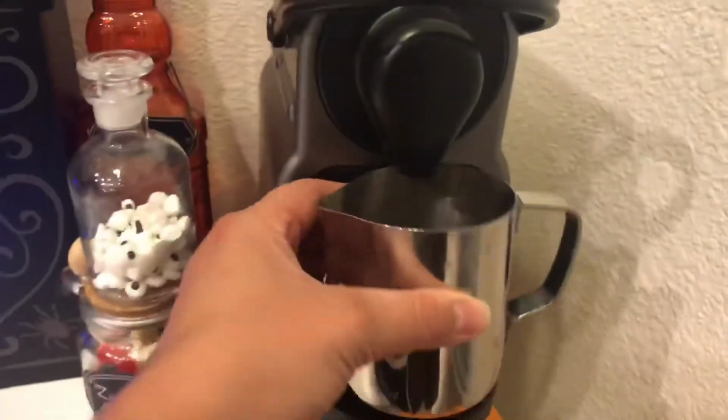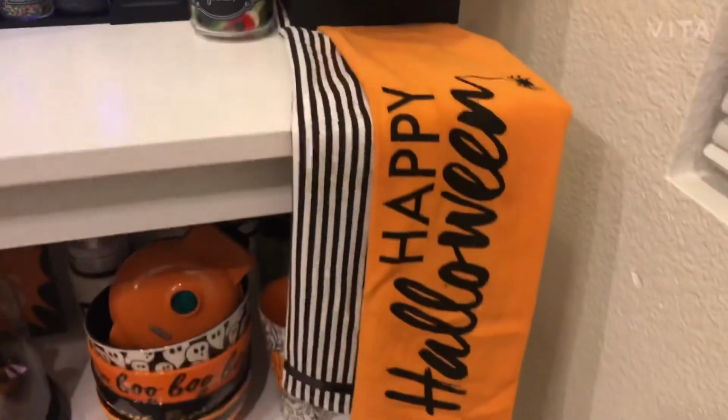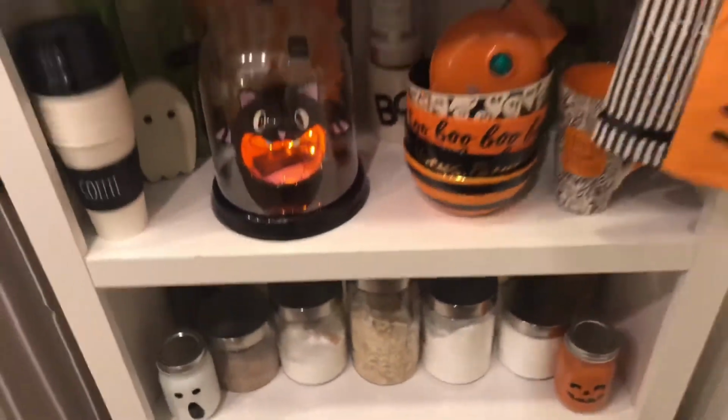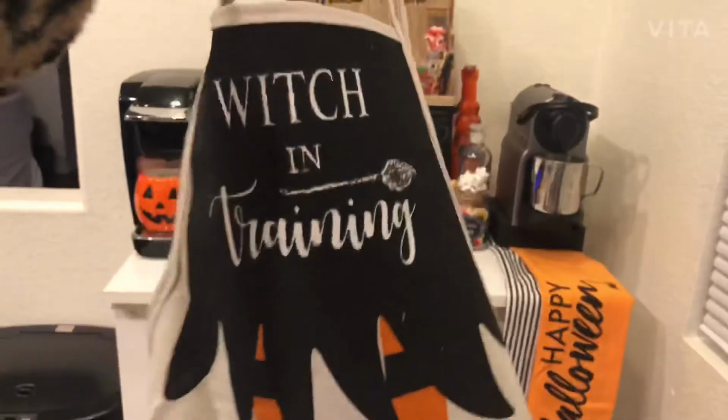Let's put this back here. My happy Halloween towel, my bowls, and that's everything. I even have these little witch in training little aprons. They're so cute. I'm gonna hang them on the side right here. I have a little hook.